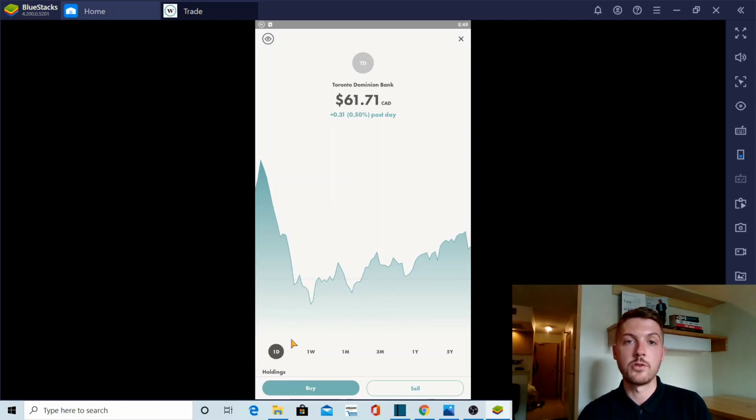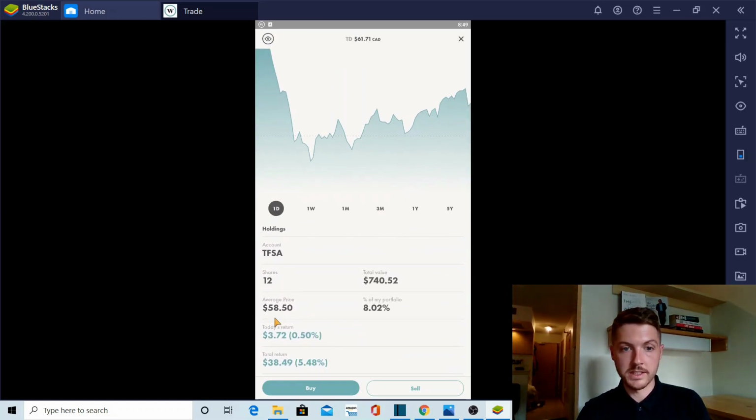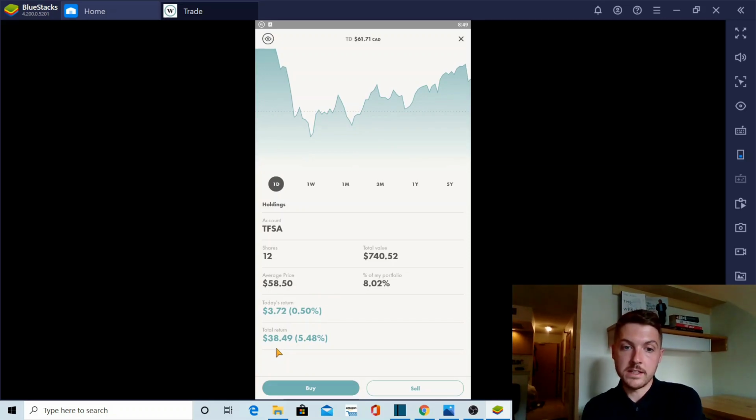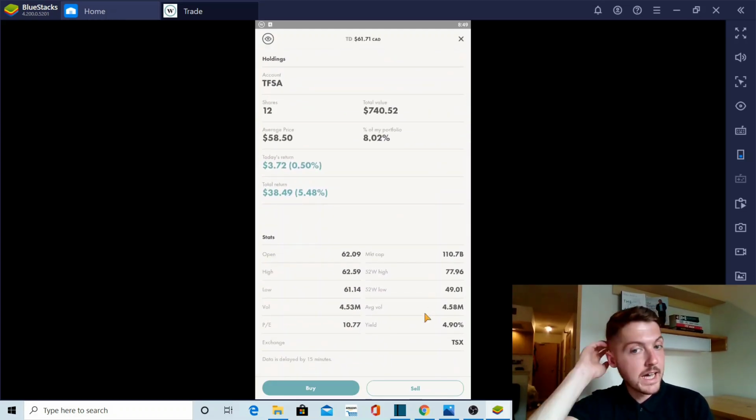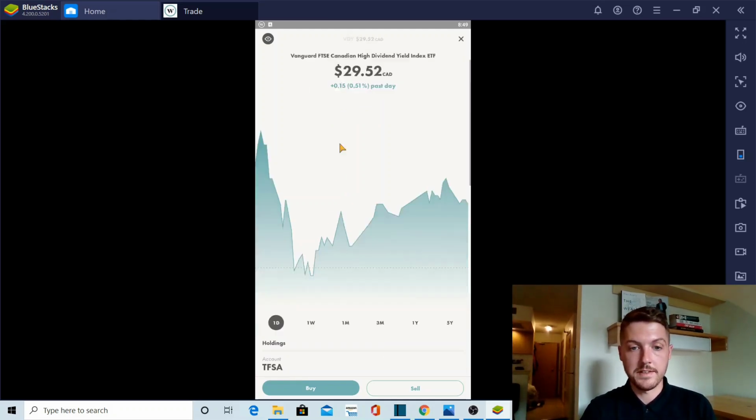Next up, we have Toronto Dominion Bank. This is one of my favorite stocks in my portfolio. I've got 12 shares, an average price of $58.50. I'm up $38 with TD, making up 8% of my portfolio, which is pretty big, and it has a dividend yield of 4.9%. Next up, we got Phoebe UI, which is an ETF trading at $29.52.